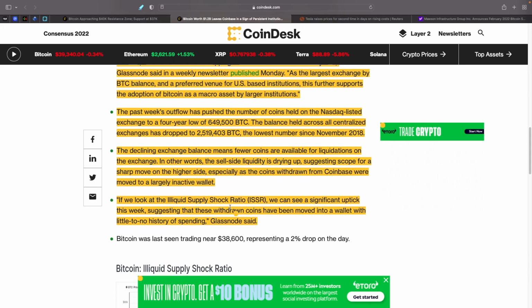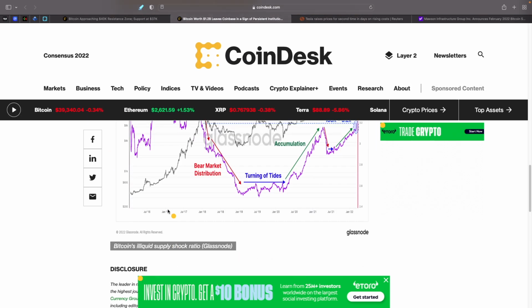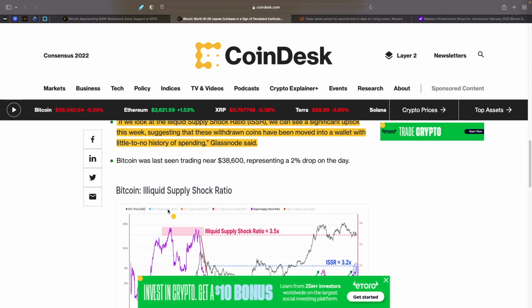If you look at the liquid supply shock ratio, ISSR, we can see a significant uptick this week, suggesting that these withdrawn coins have been moved into a wallet with little to no history of spending, Glassnode said. So this is obviously good. Right, we don't want it going to another wallet and then being sent over to another exchange for trading. A wallet that isn't moving much or doesn't have much history is a good thing, because it's basically being locked up, and they believe that the price is going to go up on Bitcoin, which is obviously a good thing for us.